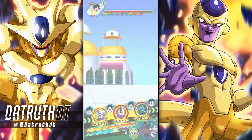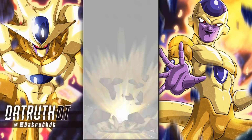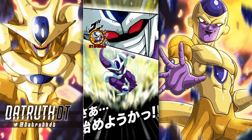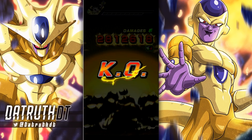One area where the Super Saiyan 4s have a distinct advantage over Cooler is super attack effect. Cooler only massively lowers defense, which is mostly pointless, whereas the Super Saiyan 4s are giving themselves stats. All right, 6.13. That's a very powerful turn right there. Goodbye, Gohan. See ya. Bye.